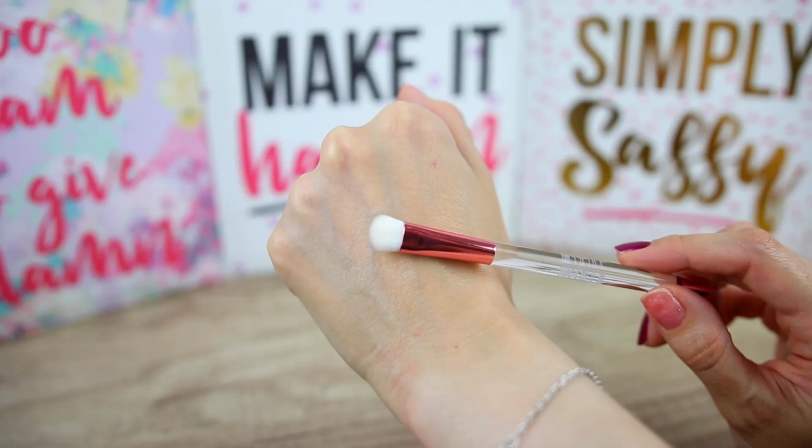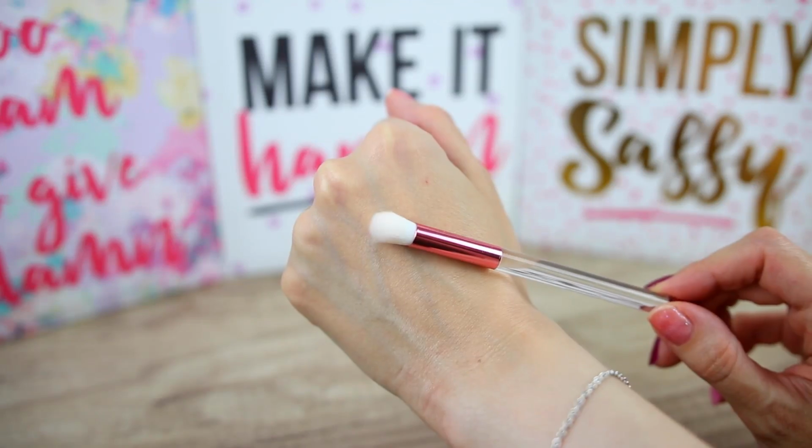This is the eyeshadow brush and also the eye blender brush. It reminds me of the Zoeva 225 brush that I use all the time in my makeup tutorials. The packaging is super gorgeous. I really like it. And let's continue with the next product, which for me is the most interesting.